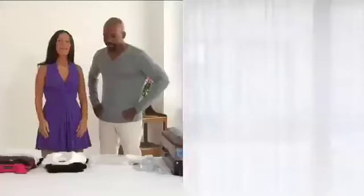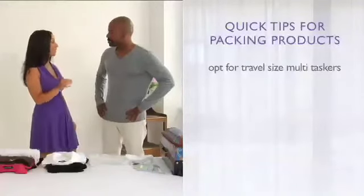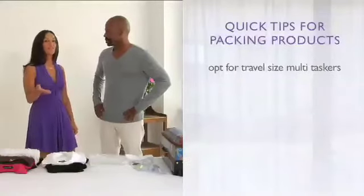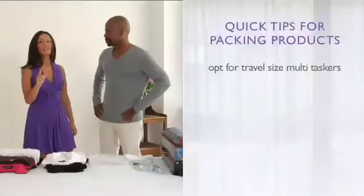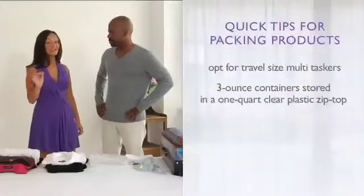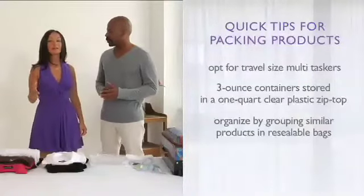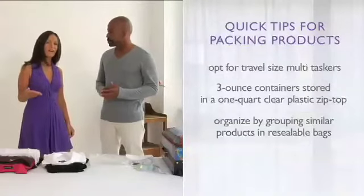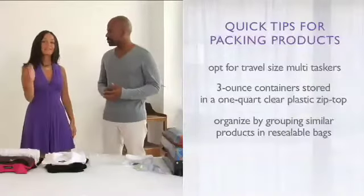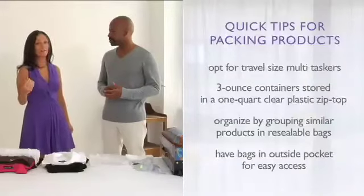Right, exactly. And here are some quick ideas for packing your products. You want to opt for travel size multitaskers, like a tinted moisturizer that also serves as a foundation. If you're flying with a carry-on, the current regulations for liquids are 3-ounce containers stored in a 1-quart clear plastic zip top. Got it, that's important. Keep everything organized by grouping similar products in resealable bags, like one for your cosmetics and one for your hair products. Keep everything like with like. Tuck the bags into the side corners of your suitcase or in a zippered outside pocket for easy access through the security checkpoints at the airport.